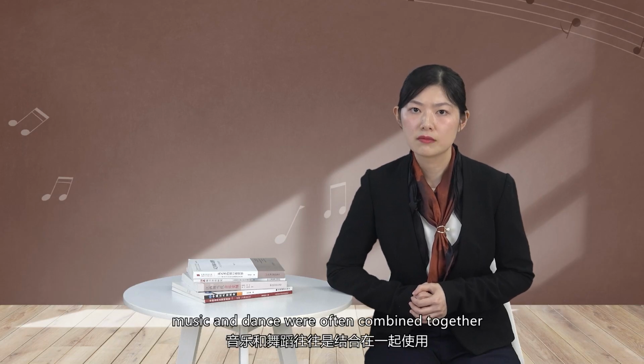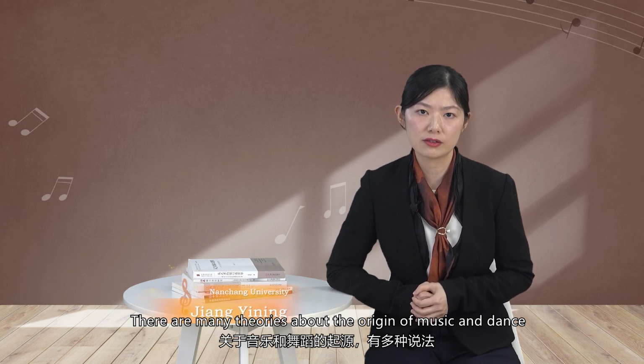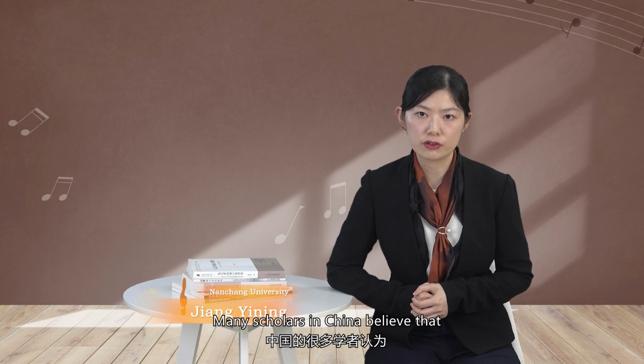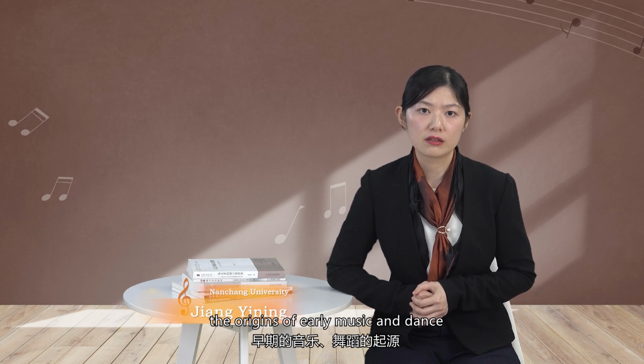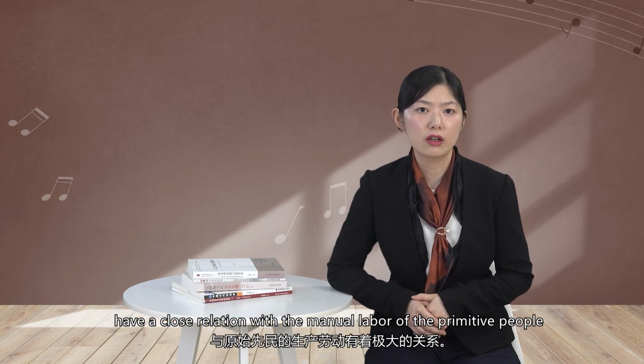In ancient China, music and dance were often combined together. There are many theories about origin of music and dance. Many scholars in China believe that the origins of early music and dance have a close relation with the manual labor of primitive people.